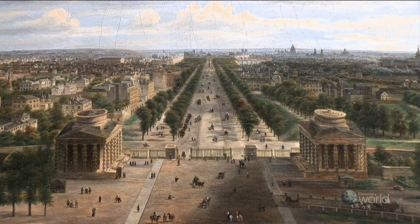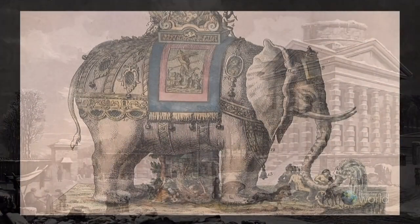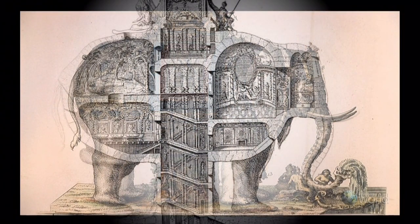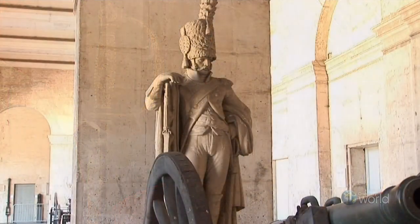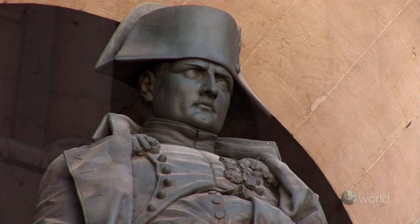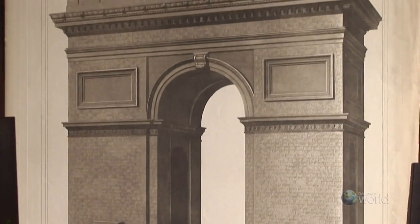100 years later, city planners tried to select a perfect structure to grace the center of the Place de l'Étoile. But several projects were rejected, including this giant elephant-shaped building. Finally, in 1806, Emperor Napoleon decided to begin construction of a massive arch glorifying his armies after their victories over the Austrians and the Russians.